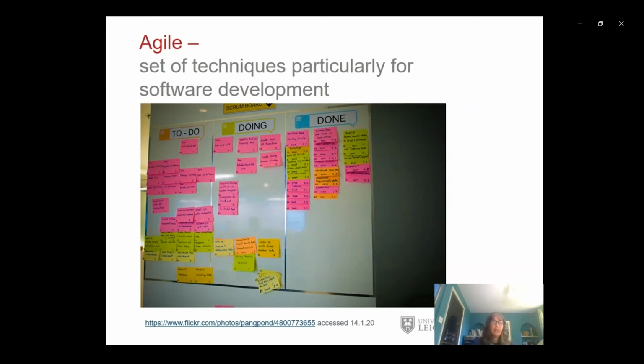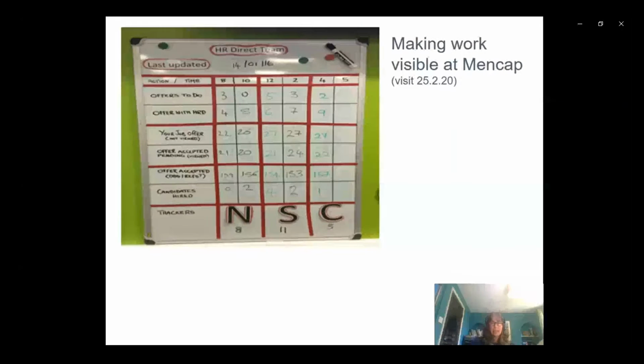Now, there's lots of material on the internet, and you can see I've got this picture from Flickr, and there's lots of other similar ones out there. But I wanted to show you a specific application, and that's shown in this next slide. This slide shows a picture of a team board from Mencap, who you may be aware of, a charity who look after people with mental health disabilities. I went to visit them in February this year, and I spoke to one of their people, Nikki Skeels, who organises some of their operations.